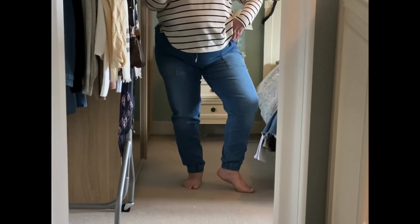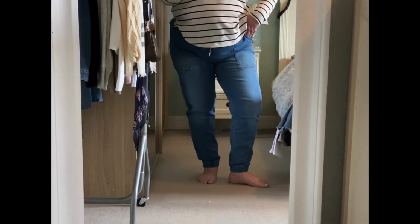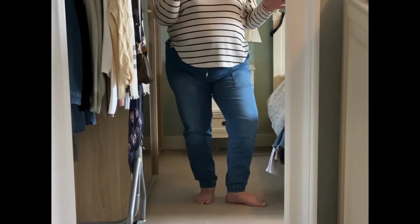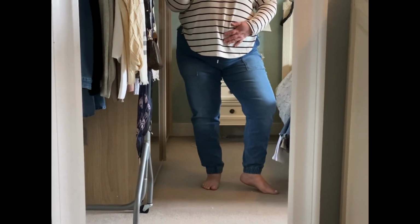And I just feel like they're like a jogger. They're super comfy, but you can style it up with a blouse or something and make it into an outfit, whereas joggers to me are just joggers. So I really, really like these. That is it for the mod shots.